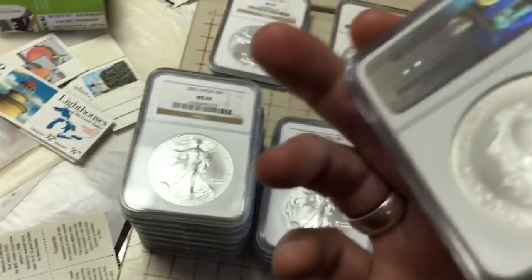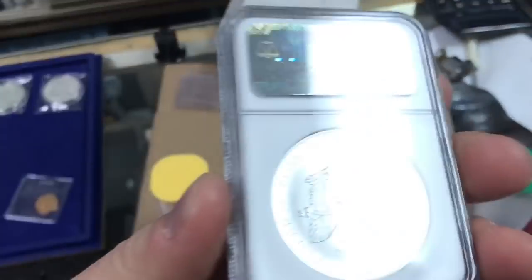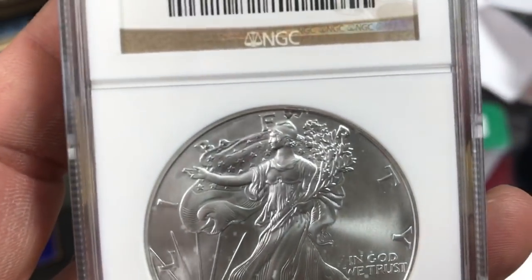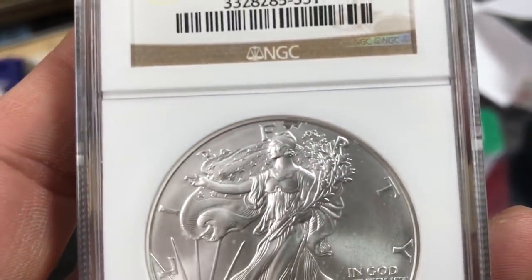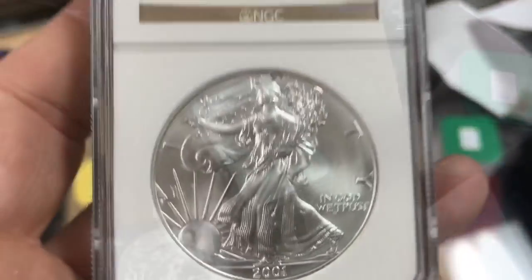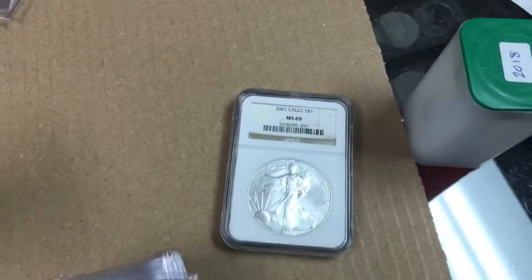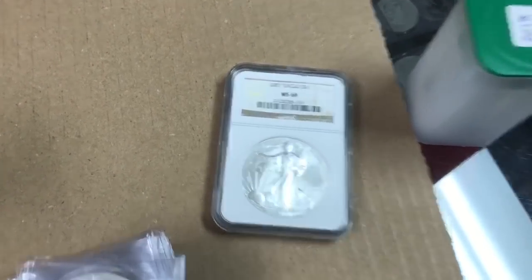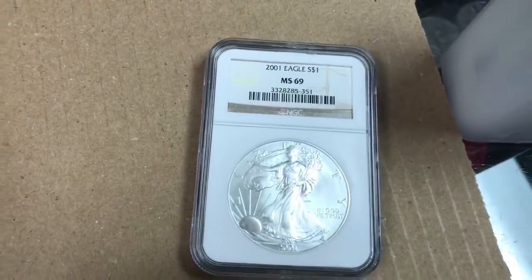I guess it's because I'm a stacker. Here's another one too. Look at that, on top of the head right there. Wow. Amazing. Well, that's an NGC. What was the other one that we ripped open? ICG. Yeah, this is the real deal. These guys should know what they're doing.